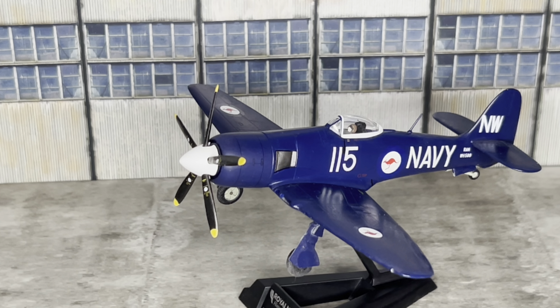You have the down undercarriage, which you can fit in, but there's no up undercarriage, and it's one of my frustrations, especially for a premium model. JC Wings charge a few bob for their models, and it's incredibly frustrating. But not an awful lot of detail on there.